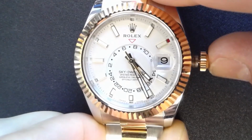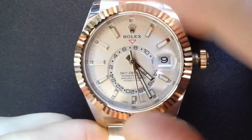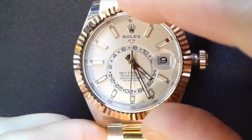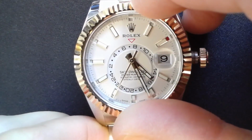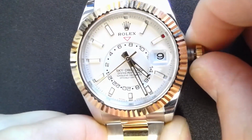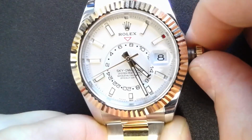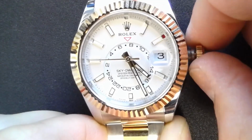Exactly. And then you just spin the ring back. If you were done setting, you could just spin the ring all the way back. The bezel, bezel position 1. Position 1 is going to be just your date, and you can go forward and back.